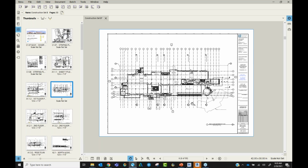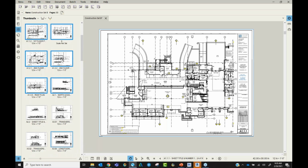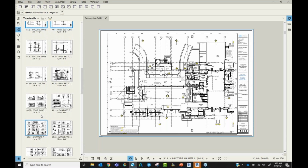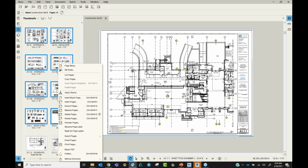But again, there's our replace pages. So we have insert, we have replace, and the other one I really also need to talk about is going to be extract pages. So if I know that I want to take, let's say, my architectural set here, and create a PDF set that is just architectural documents. Now I'm going down and clicking Control, which I honestly don't need to, so I'll go down here and hit Shift and then grab all of these, okay? And then I can right click, and this is where you're going to see your extract pages right here.